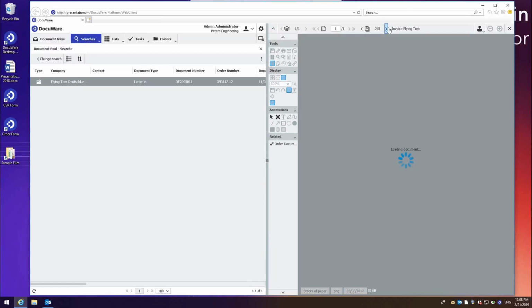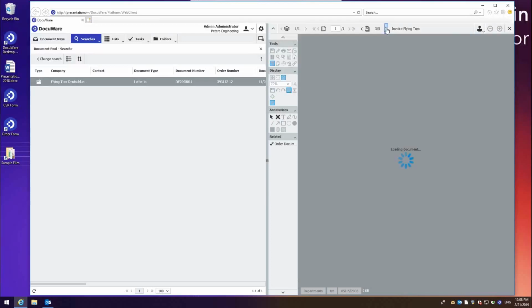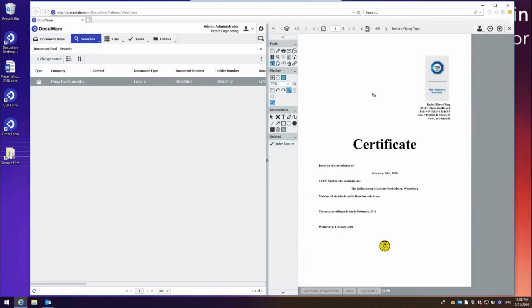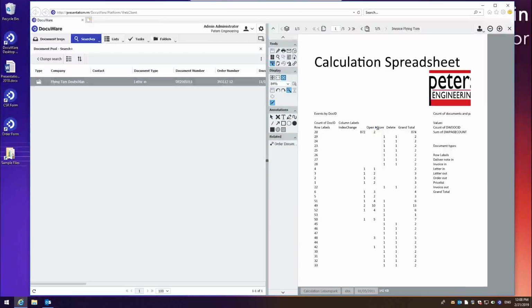And the next one is a simple text file that we've imported. So it's not even a document, it's just a text file. The next one is an Excel file, our Word document, and then the last one would be our Excel file. So it doesn't matter what type of file you store in Docuware. Docuware can view over 250 different types of files.